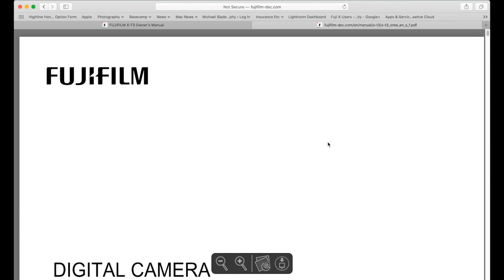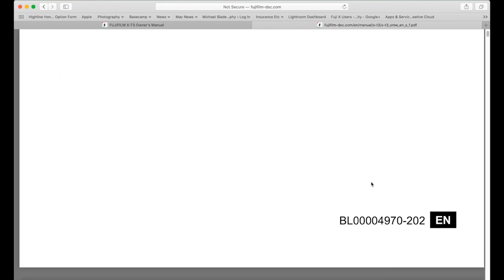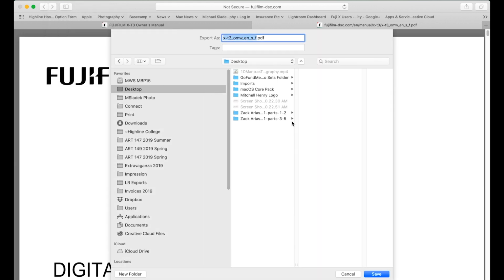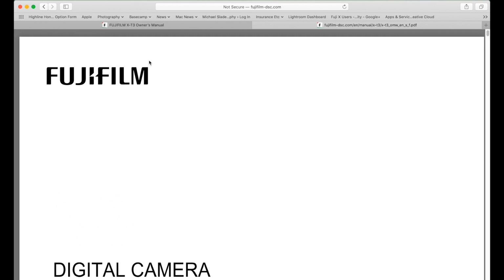Google is a great resource and sometimes faster than using the manual. So if you're trying to, for example, want to know how to use the self-timer on your camera, it might be faster to Google self-timer than your camera name and then hit return and see what comes up. So here's my manual for my camera. And depending on your operating system and what web browser you're using, you would just go ahead and then save this to your computer. Done.